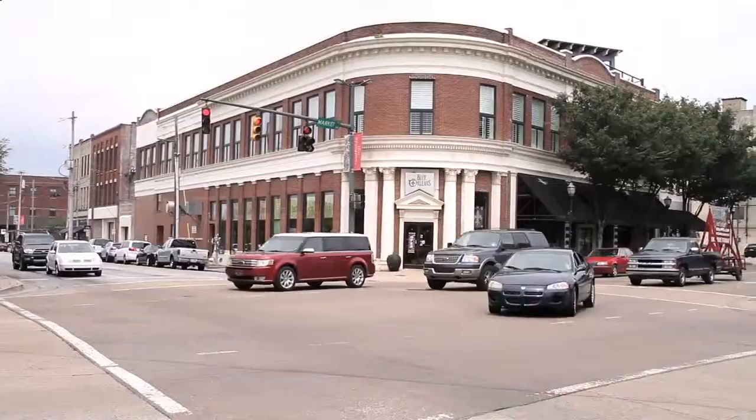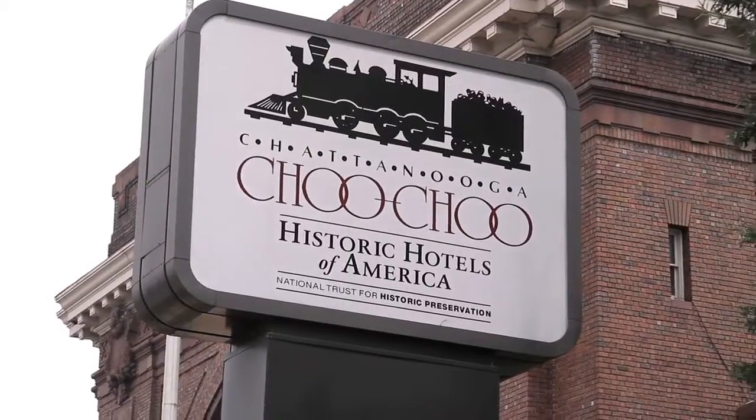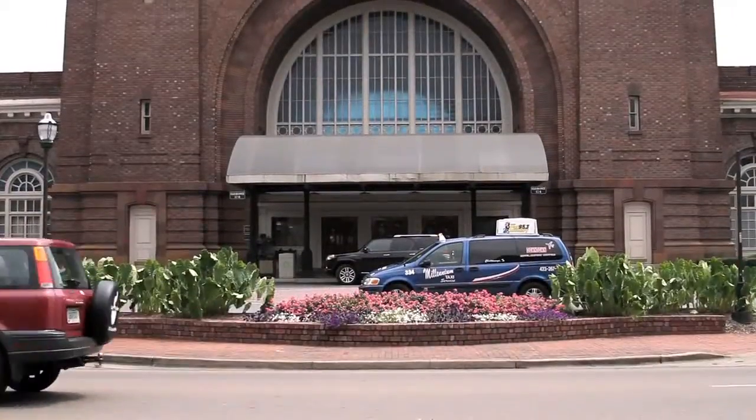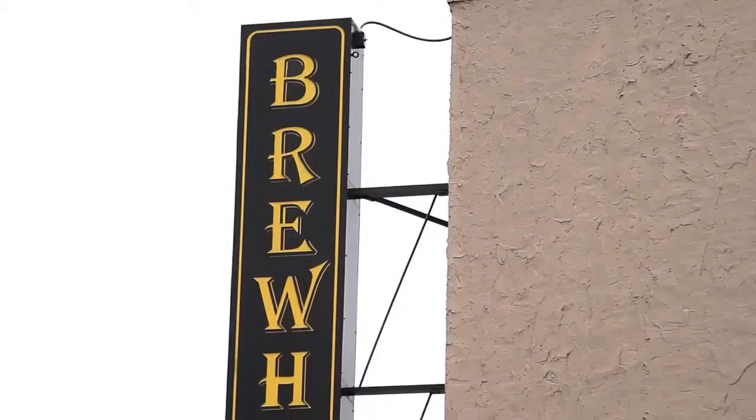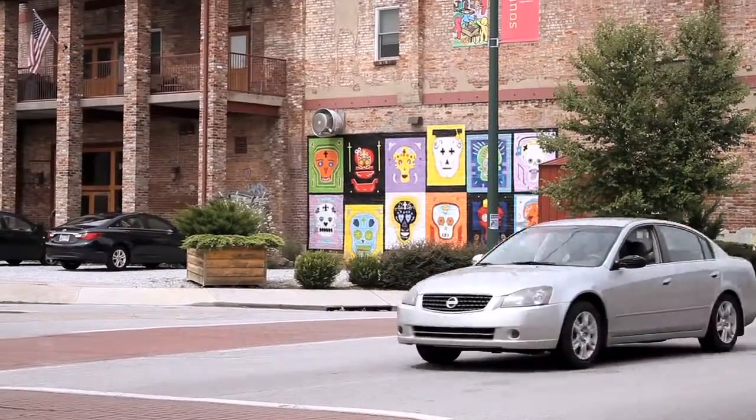Also, Market and Main Streets are home to not only attractions such as the Chattanooga Choo Choo, but several of the city's finest restaurants, pubs, local retailers, city fire stations, Spanish groceries, and other upscale grocery stores.